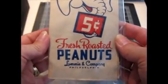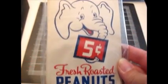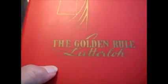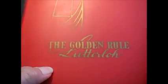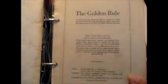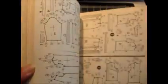I got some paper vintage fresh roasted peanut bags from Loomis and Company in Philadelphia. The 3 of these bags were $1. Then I saw this book. The cover was kind of dirty, but I picked it up and looked at it, and it says The Golden Rule from Lutterloh, which is a German company. And it's a whole book of vintage patterns.